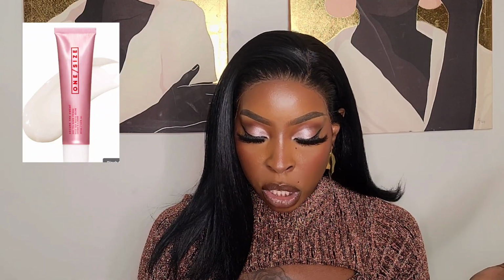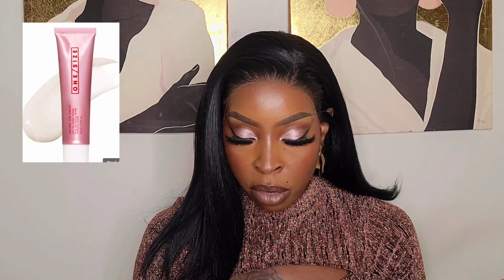I want to try the One Size Beauty Secure the Sweat Primer. The packaging is super cute. I love how the brand keeps everything the same. They don't really switch up too much. And that's something that I really, really want to try. Like, I cannot wait to try that primer. It's good for oily skin. It keeps the makeup on for a long time. Like, you know, secure the sweat. So we know that your makeup ain't gonna go nowhere.